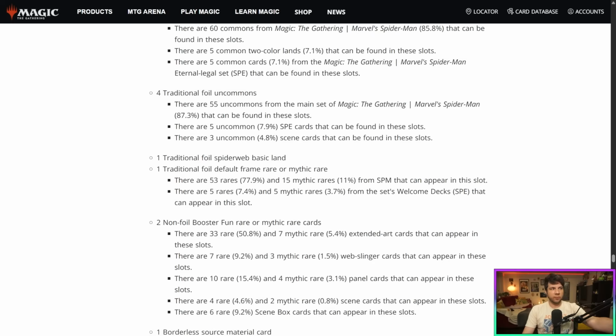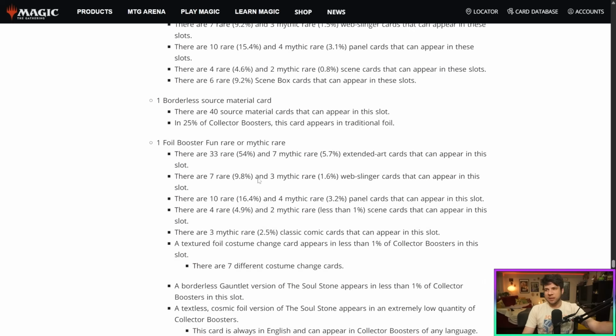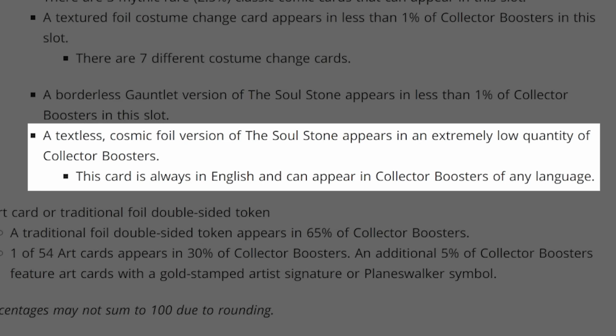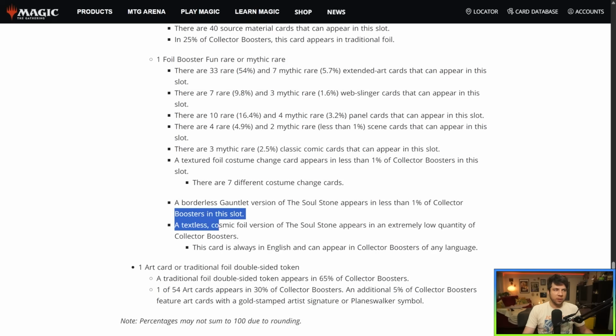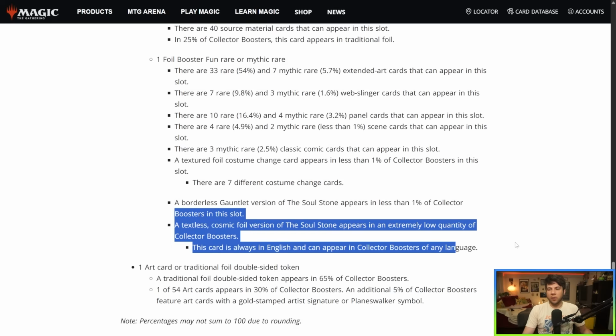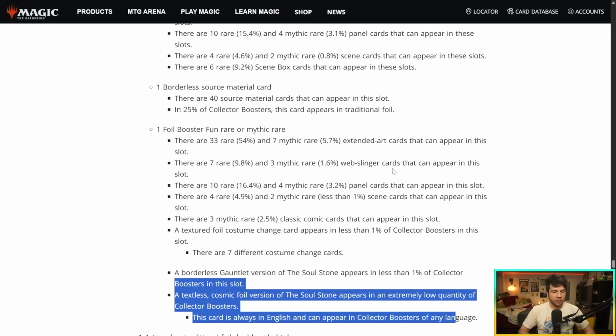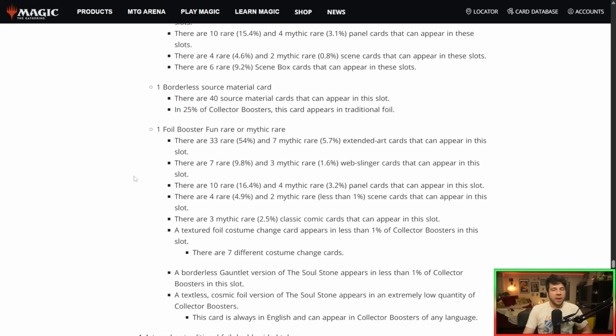So for traditional foil uncommons, it tells you in each slot what you can find. For example, a textless cosmic foil version of the Soul Stone appears in an extremely low quantity of collector boosters. This card is always in English and can appear in collector boosters of any language. So stuff like this, you're going to hear about all of the highly exclusive stuff that exists and where to find it. I'll link this in the video, and I encourage everybody to go read that. There is an article like this that comes with every single collector product that comes out these days. So familiarize yourself with it. Make sure that you're educated on it.